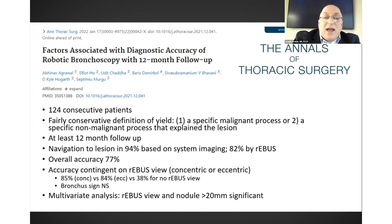And their accuracy and their yield was contingent mainly on a radial EBUS view, whether it was concentric or eccentric, it didn't matter. But if you had a radial EBUS view, you had a high outcome of getting a yield. If you didn't have a radial EBUS view, your yield dropped to 38%. And their bronchus sign notably was non-significant. Again, kind of feeding into this concept that as long as you could get there, there's a pretty good chance that you're going to get a diagnosis. And when they did a multivariate analysis, again, the only thing that popped out was whether or not you had a radial EBUS view or the nodule was big. So let's move into the ION data.